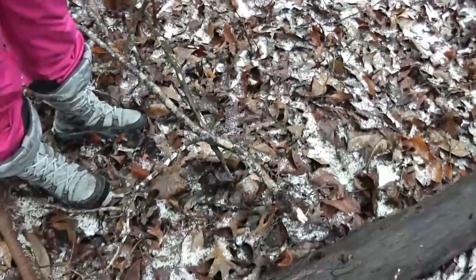Well, we're finding a lot of these jelly mushrooms. I call them Jew's ear. I guess woody ear is what you call them. I'm teaching my young friend here a little bit about deer hunting.